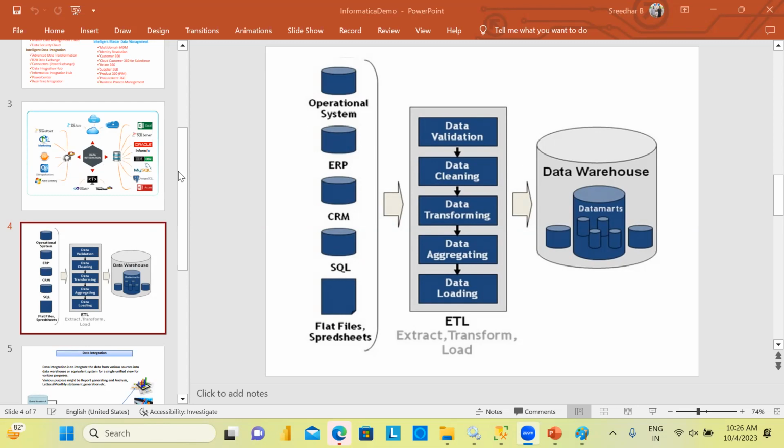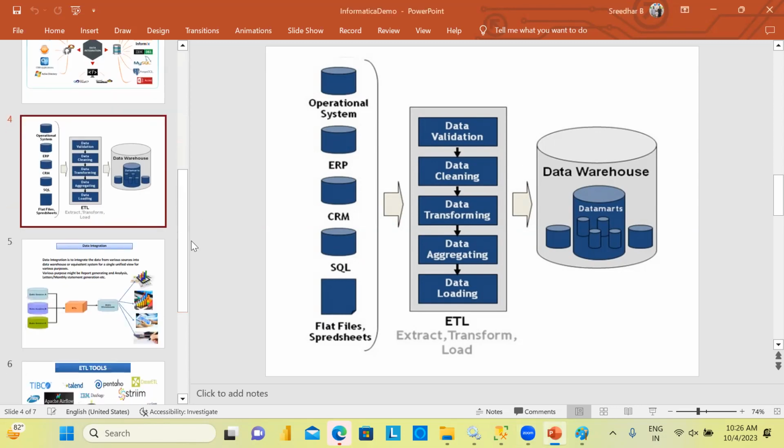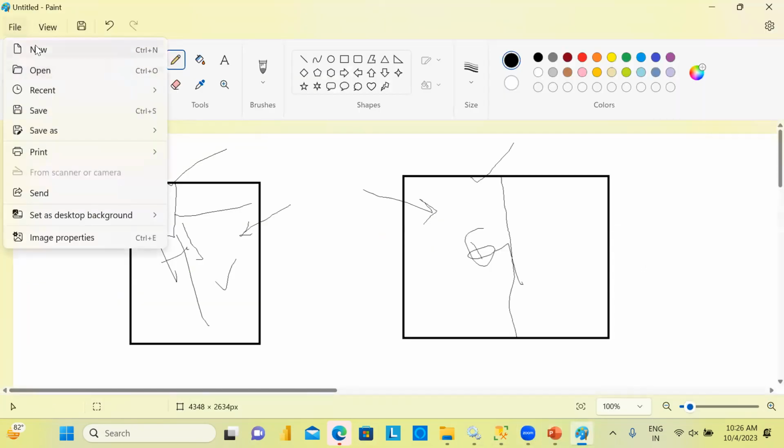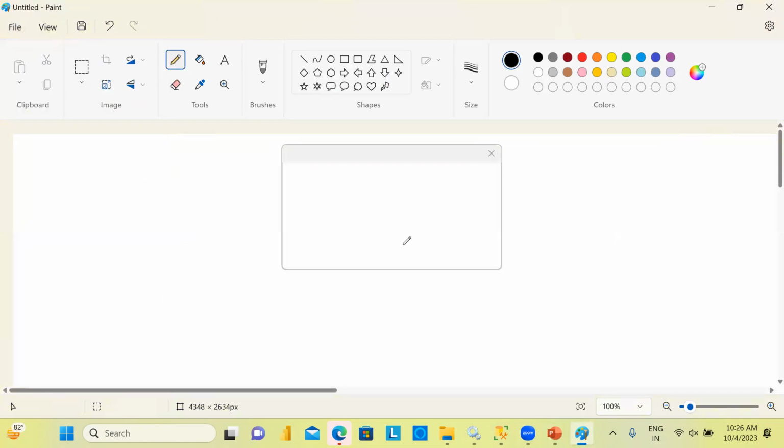Now, only then will you get the demo documents, content, and video session to understand more about this Informatica. See, ETL is a process. A process for what? To extract the data. For example, here, I have a table like this.